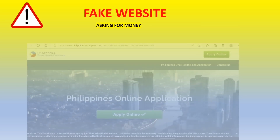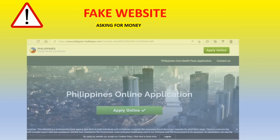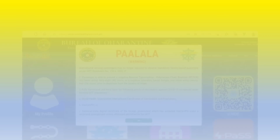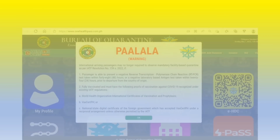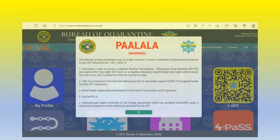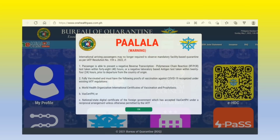Also, please take note that there is a fake website asking you for money, and I'm showing to you the fake website. Please do not register. Here is the actual website where you can upload your negative test and proof of vaccination. So please make sure that you prepare those two documents.